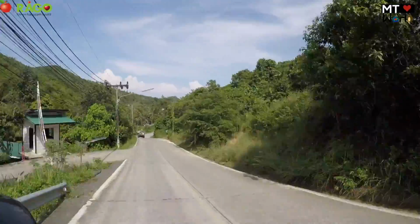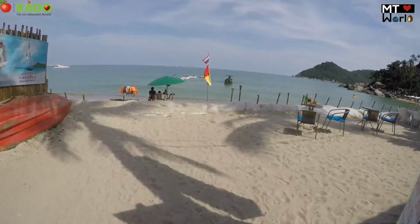Then we drove to the other beach next to this one, that's called Ao Thong Nai Pan Noi.